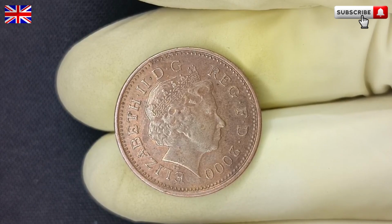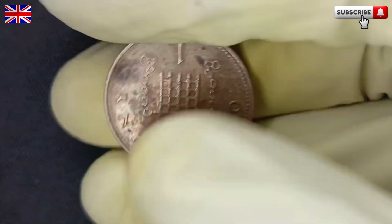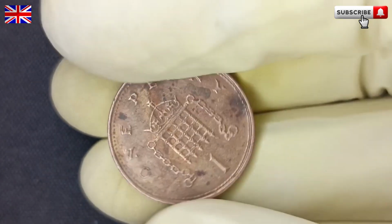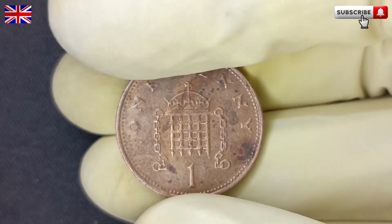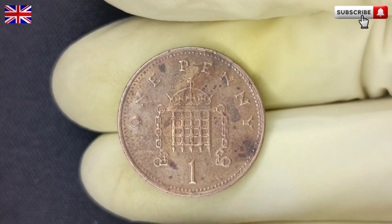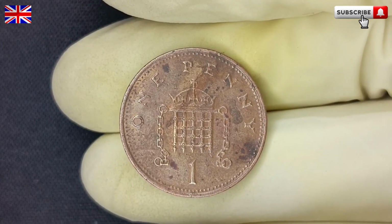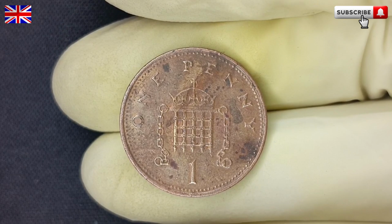What makes the 2000 Elizabeth II 1 penny so extraordinary isn't immediately visible to the naked eye. It's the mystery that surrounds a very limited number of coins struck that year with anomalies, coins that somehow, through rare minting errors or incredibly low mintage runs, stand out from the rest.